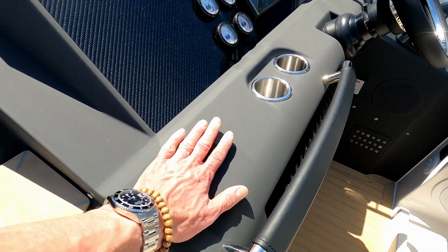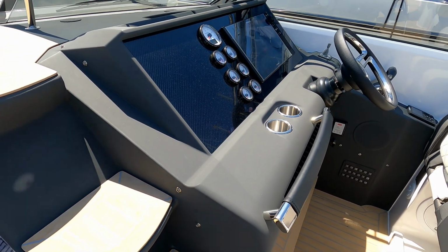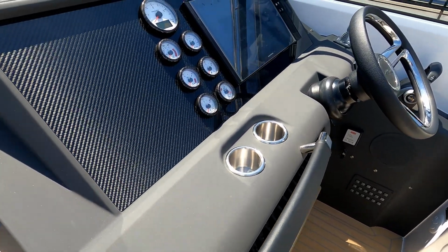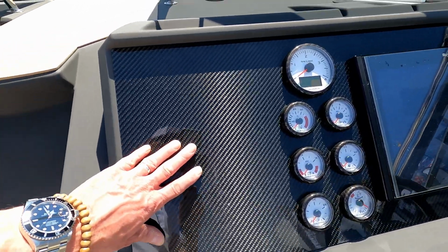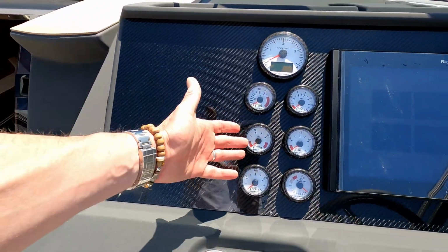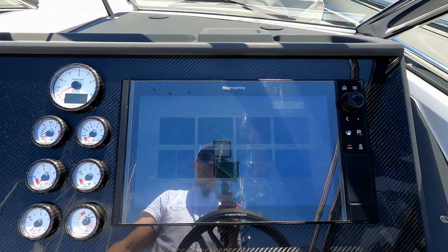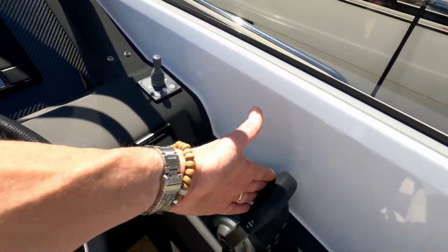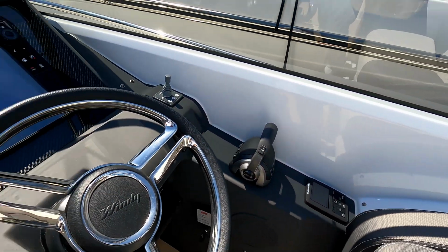Now it's really hot here today. They've painted this in black paint, but it's a very clever non-heat absorbing paint. So one, it doesn't get too hot to touch, and two, it won't deteriorate over time like a normal dash surface does in the Med. A little bit of a carbon finish on here as well. All your engine instruments and controls. MFD as you would expect. Bow thruster, Volvo Penta throttle controls, and Humphree automatic trim tabs.